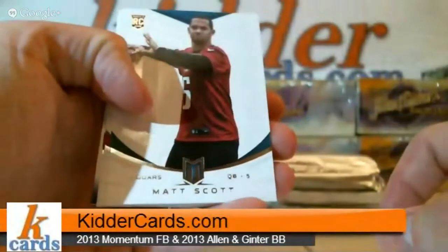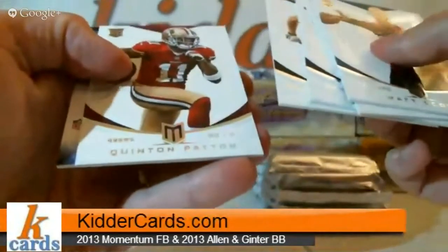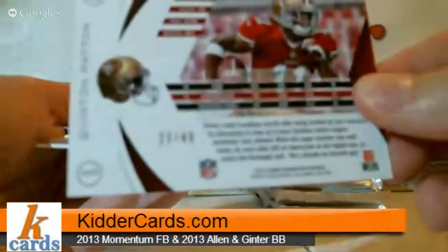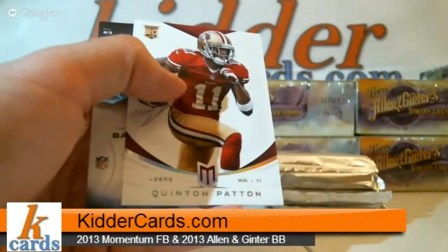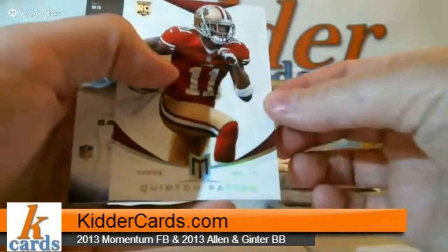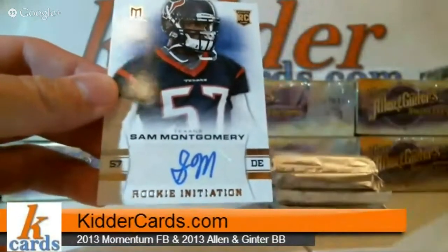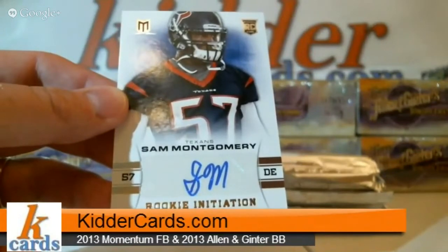Matt Scott, rookie. Quinton Patton, rookie, numbered 23 of 49. Going to the Niners. Cleanthes has the Niners. Nice short print rookie for the Niners. And the Texans, 201 of 299, Sam Montgomery autograph. Rookie initiation. And Kidder Cards has the Texans.